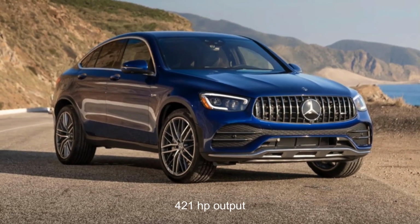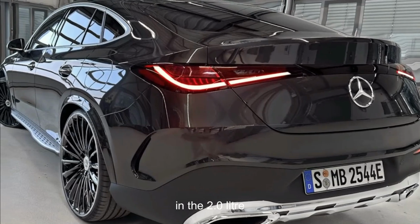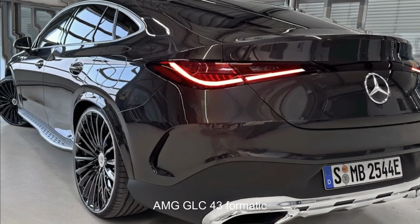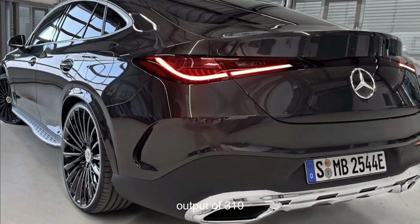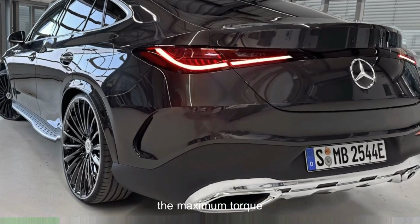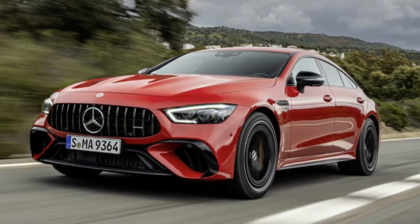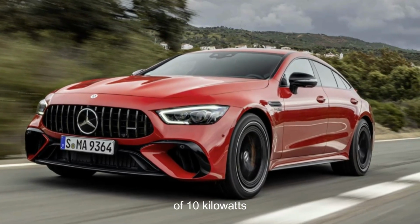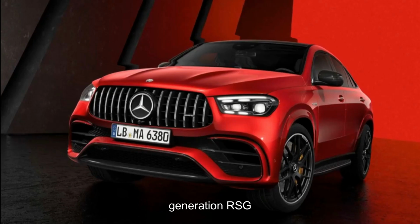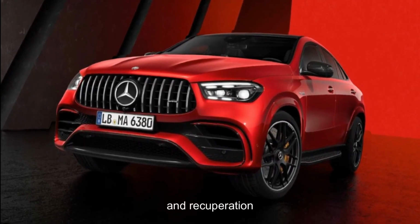310 kilowatts, 421 HP, output and 500 newton meters torque enable sporty driving performance. In the 2.0-liter 4-cylinder inline engine, the innovative technology helps the Mercedes-AMG GLC43 4MATIC to achieve a rated output of 310 kilowatts, 421 HP, at 6,750 rpm. The maximum torque of 500 Nm is available at 5,000 rpm. Depending on the situation, the system also briefly provides an additional boost of 10 kilowatts, 14 HP, by the belt-driven starter generator, BSG. The second generation BSG acts as a mild hybrid, providing this temporary power boost as well as functions such as gliding and recuperation for maximum efficiency.